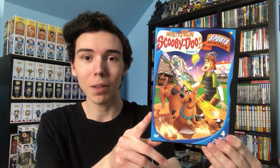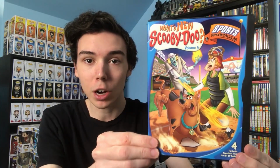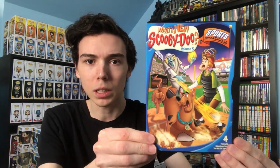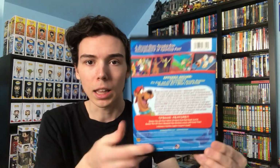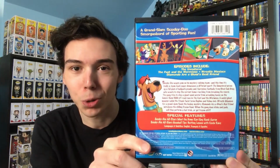Alright, the next one here is another sports-themed Scooby-Doo cover, except for baseball this time, and it is What's New Scooby-Doo Volume 5, Sports Spooktacular. So, a really nice cover here. I love the artwork that they use for these. It looks very nice. And then on the back there, you can see some frames from the episodes, and then just Scooby there with a baseball cap on backwards.